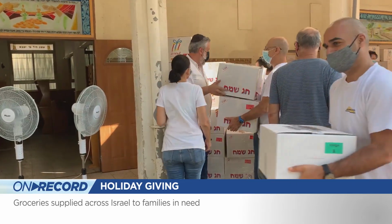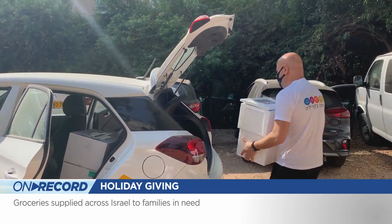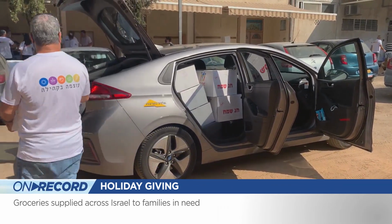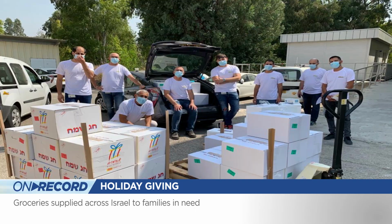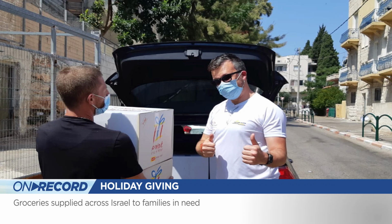Ahead of the Jewish high holidays, Elbit Systems employees packed and distributed thousands of supermarket essentials for families who need it the most. The annual operation was held in collaboration with several nonprofit organizations.